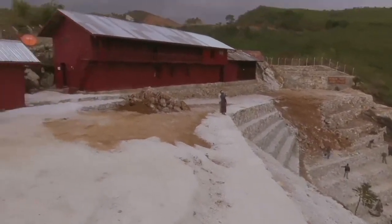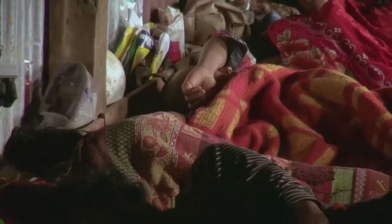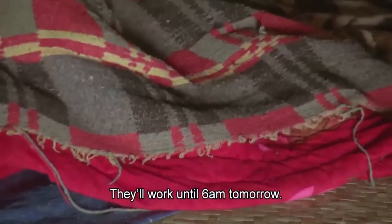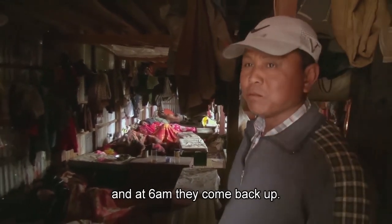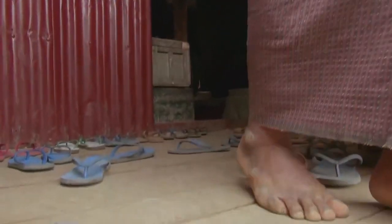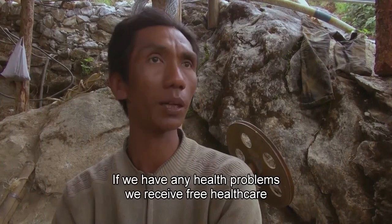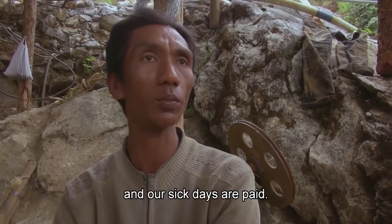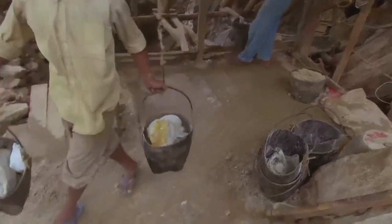As in every mine, the workers work in rotation night and day, and they live on site in this metal hangar. Hard labour is compensated with good wages. The mine's 150 workers earn around 3 times the average salary in Burma. The miners also get productivity bonuses. In the past 2 years, several workers have been injured, but not a single one of them has died in this new mine.